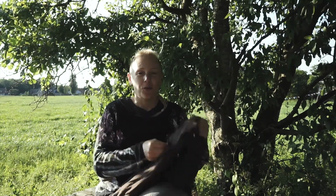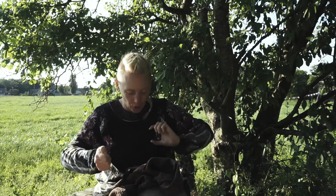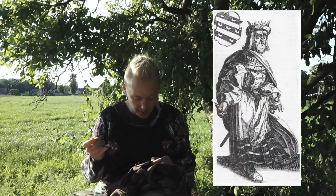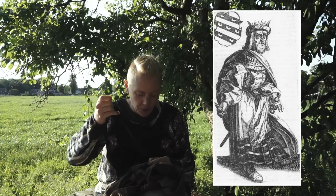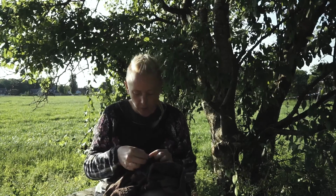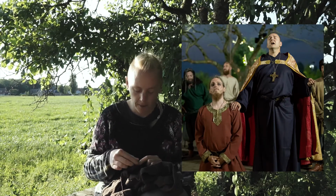Yeah, so let me explain a little bit about Redbad as I sew away on this hole that I got in my tunic. Redbad is a historical figure. He's an ancient Frisian king and part of our local history. It's around the year 750, about the time that Christianity was reaching this region.